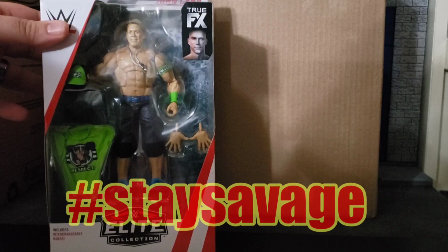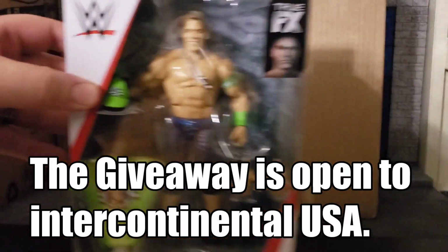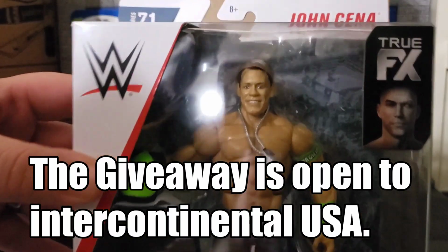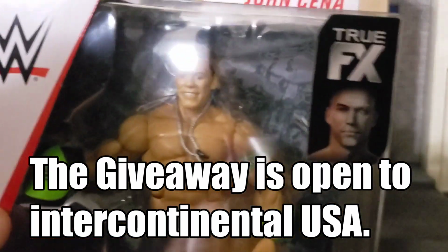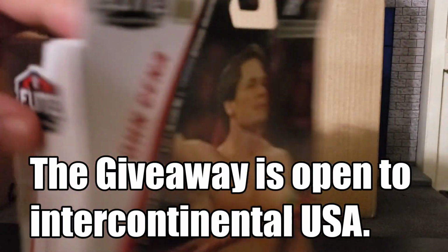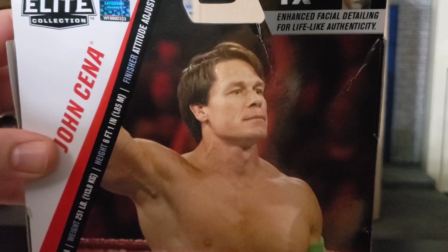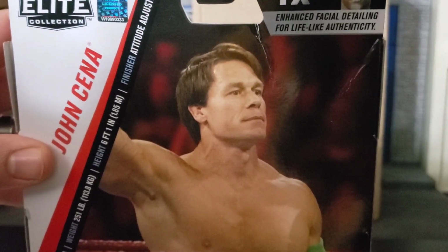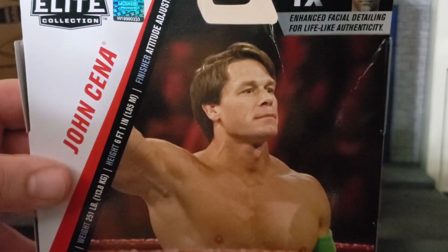But yeah, there's an opportunity to win one of these. He looks great. This is, of course, John Cena's new long non-buzz cut hair look that he has now in reality. I think the last time he performed in ring, that's the way he had this look now, the modern look.